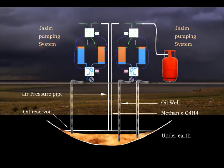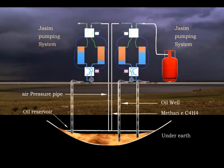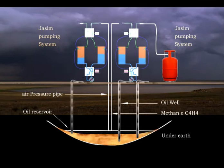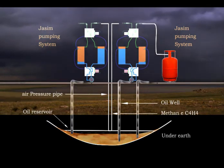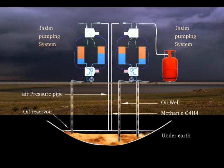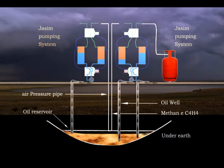Before pumping the two elements down the two pipes, an electronic igniter with a built-in timing mechanism is dropped to the bottom of the well. Then we start pumping oxygen via one JPS unit and methane via the second unit. Half an hour after dropping the igniter, its timer will initiate a combustion reaction between methane and oxygen.